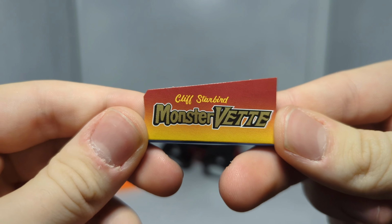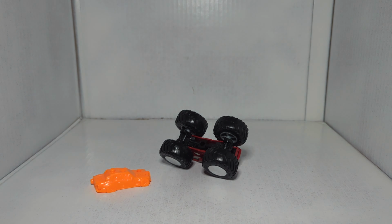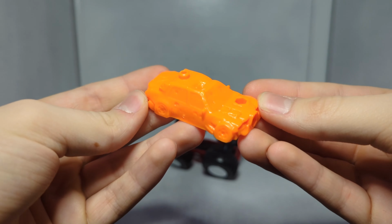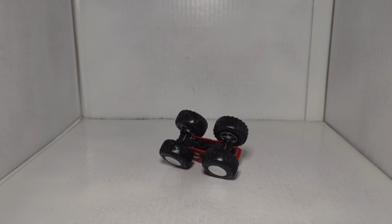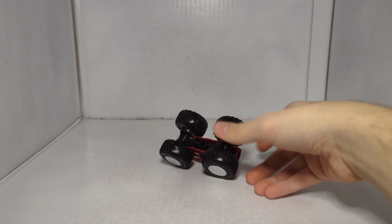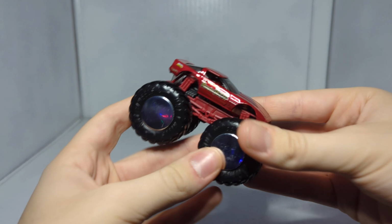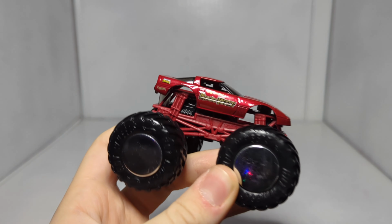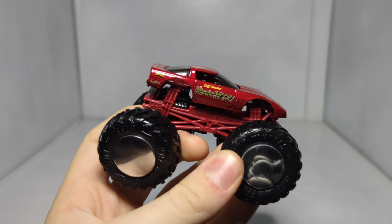Here is the nameplate for the Cliff Starbird Monster Vet. Looks really cool, I like that a lot. Here's the crush car. It is an orange Time Taxi. So that's cool. All right, here we go. Oh boy, look at that. Here is the Monster Vet. Looks really freaking cool. I absolutely love that.